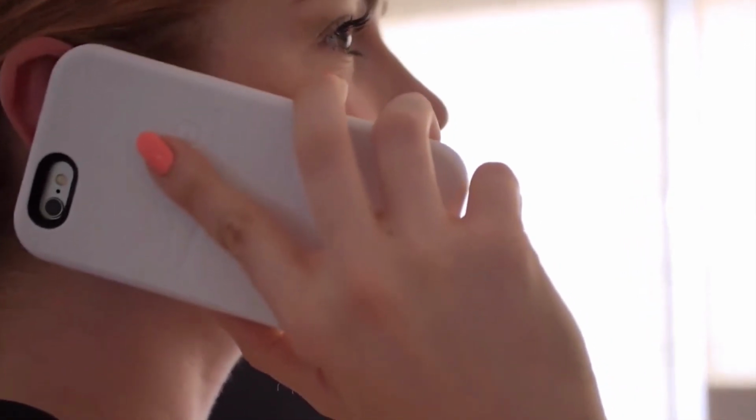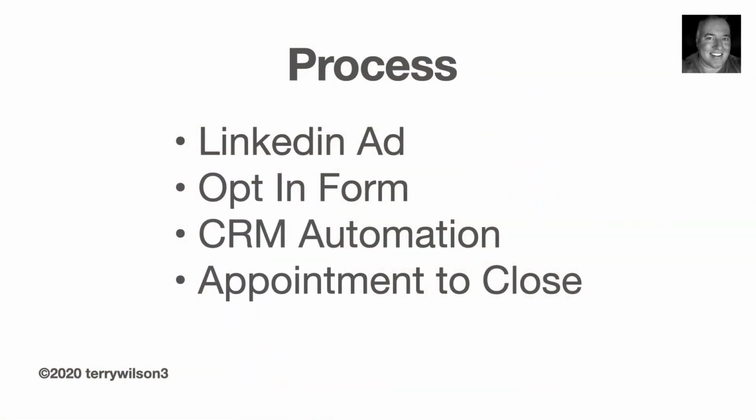So that's the process. We give you ad copy. We show you how to build a form for people to opt in. We show you how to set up a customer relationship management system to basically build a sales funnel that works them through this whole process to see whether they qualify or not, and whether they're the right candidate. And then it even automates the appointment process.